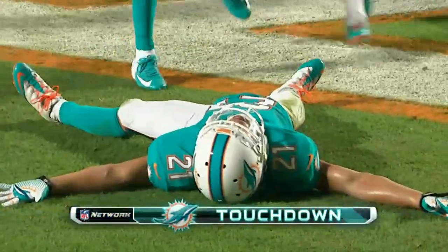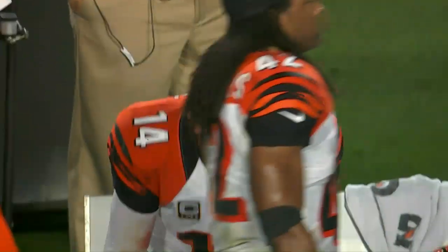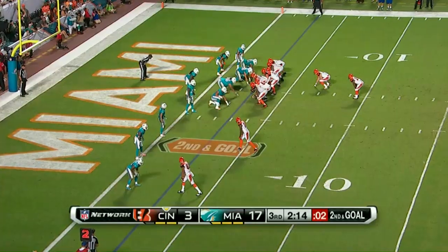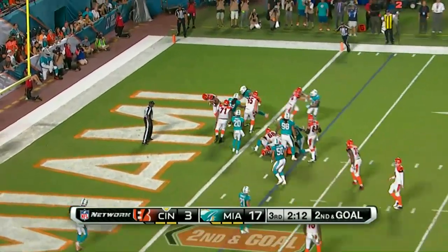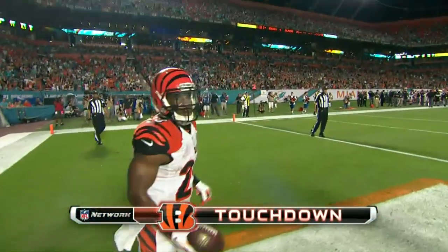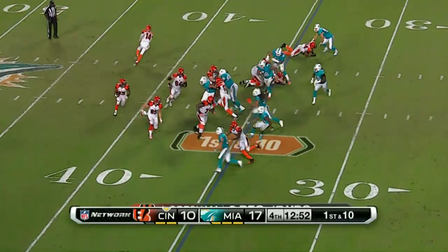Made it 17-3, but that was a long drive by the Bengals that was ended by a pick six right there, meaning the Bengals got the ball right back, and Giovanni Bernard, Marshall, started running through a tired defense early and often in that third quarter. The Bengals offensive line started to dominate the line of scrimmage, and when you get that, you provide some holes for Gio, and he's going to get you yards.